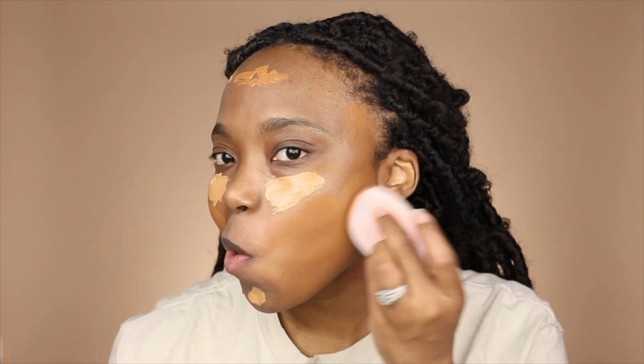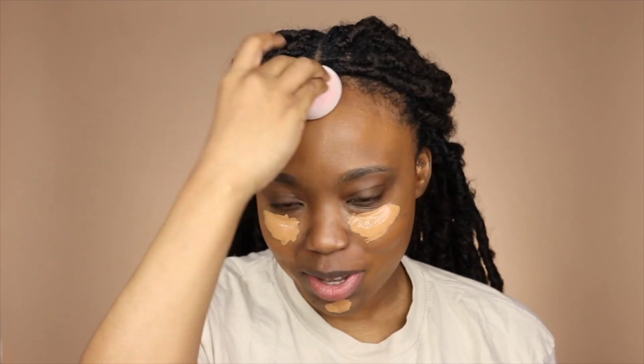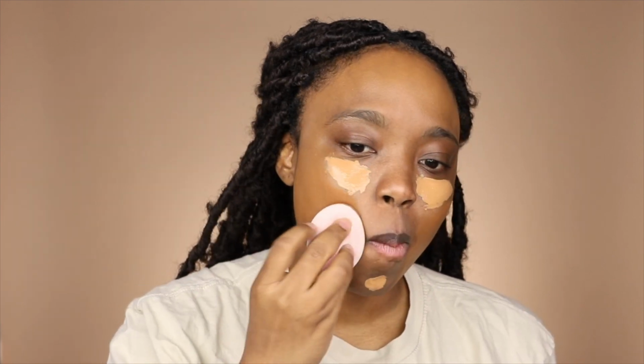I love the blendability of this. It's crazy. What? Oh. Okay, and it seems medium coverage right now. Ooh, I'm pleasantly surprised, y'all. Like, what? Feels good, and I'm loving this sponge.